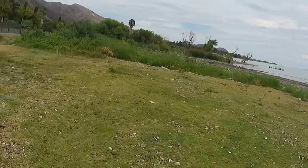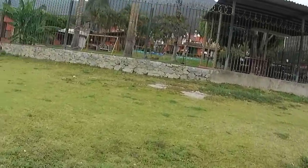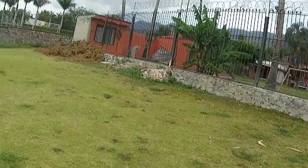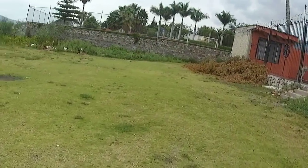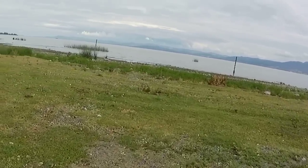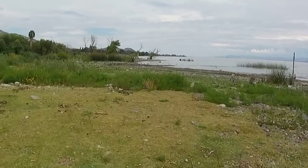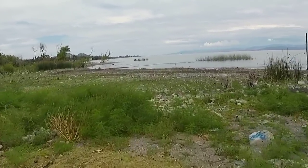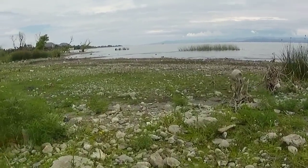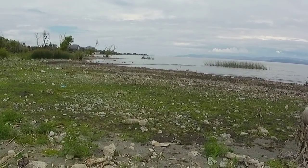I'll do a 360 here for you so that you can see what it looks like if you're staying at that hotel. Nice outdoor area there. The grass has greened up a little bit with just a couple of evenings of rain here. I'm going over some big rocks here, slowed me down.